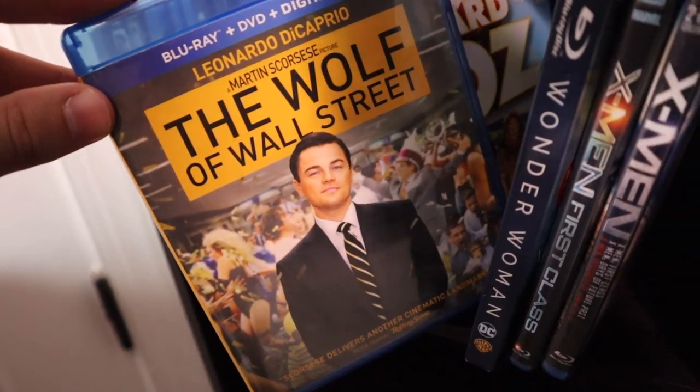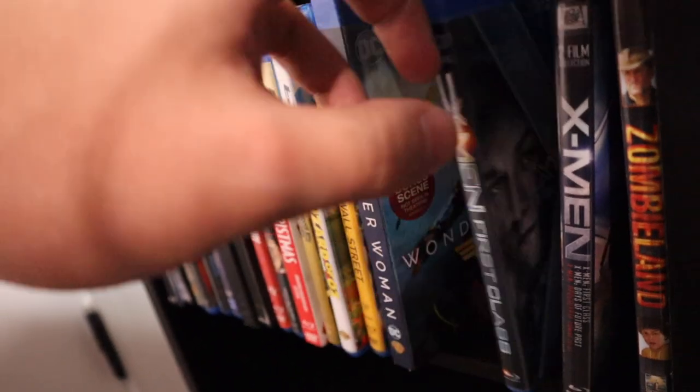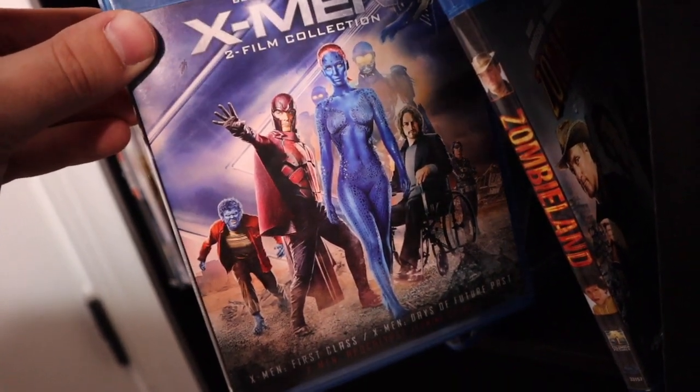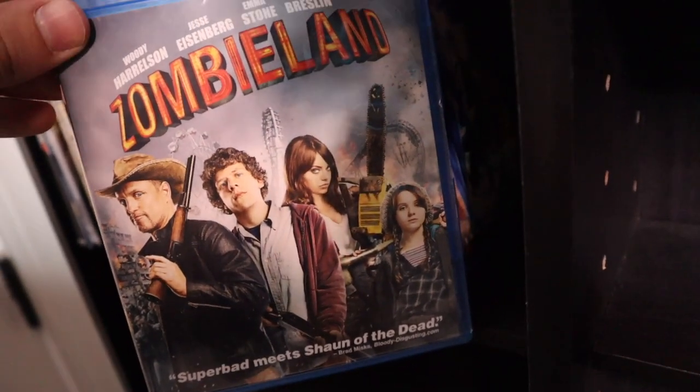The Wolf of Wall Street. I mean, might be Leo's best performance. Wonder Woman. X-Men First Class. Damn good movie. This weird two-pack that actually left room for Apocalypse. So this is like the new trilogy of movies. I don't have Dark Phoenix or any of the other X-Men movies besides Logan or the Deadpool movies. And then Zombieland is the last in the alphabetical order.